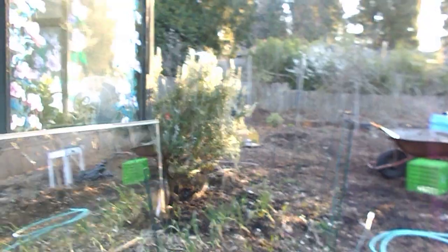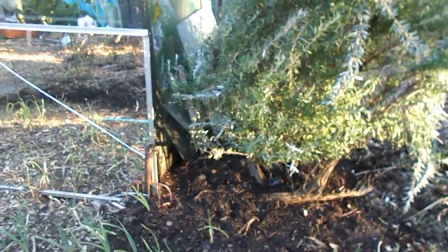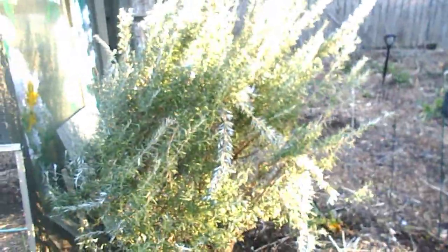And over here yesterday, I planted this rosemary bush. I saved it from a lot that it was being destroyed. And it's really a cool one. Very cool. It's an old rosemary. And I was happy to get it. I thought, wow, what a gift.